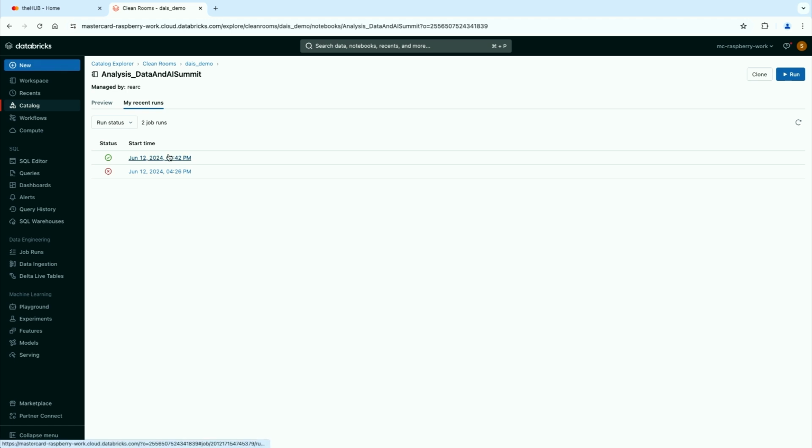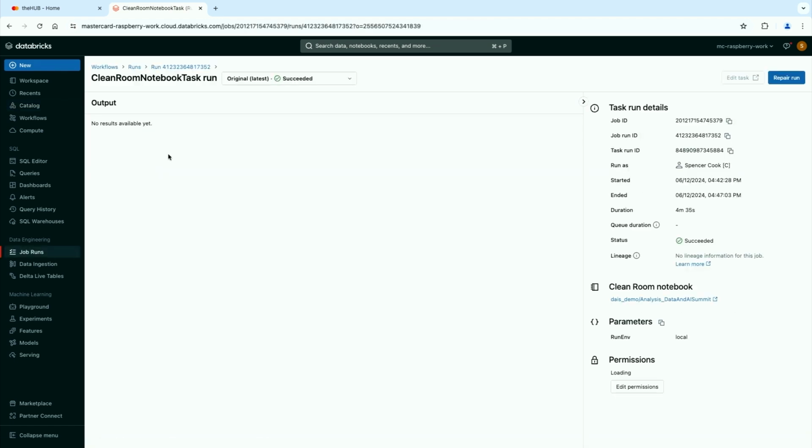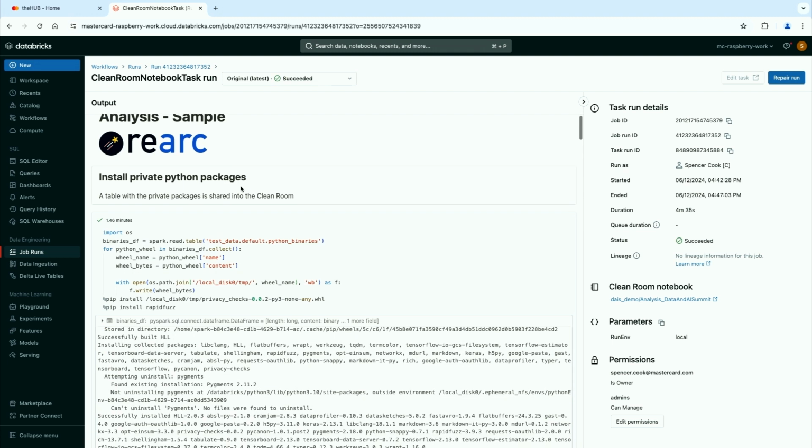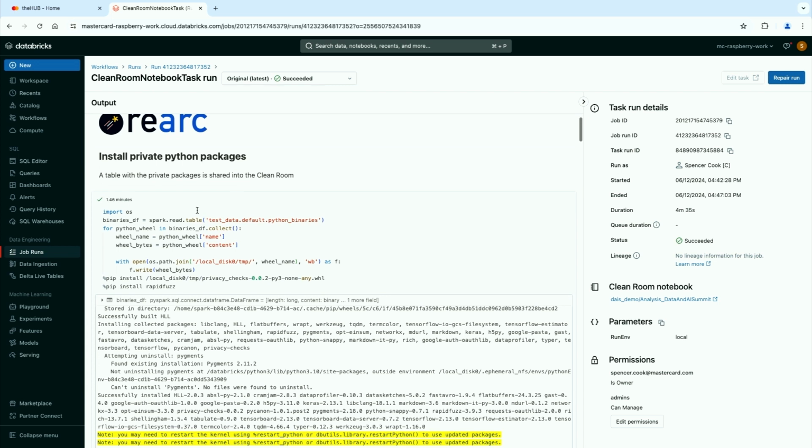And so I can see the runs I'm doing within the clean room. I can see this output task. And this gives me an example of what we've been talking about with the notebook flow. So we see here at the top where we're doing our imports, right? This is essentially like installing libraries or packages into the clean room. One of the cool things we'll hear about tomorrow is UC volumes are a share that you can put into a clean room as well. So we can share Python binaries, wheels, jars, whatever you want, all running in the clean room.